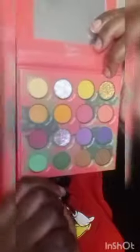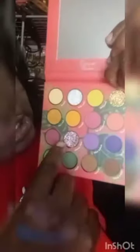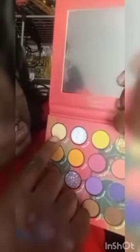I know the colors sometimes don't look like that when you open the packaging, but here they go. You have a couple of greens, a couple browns, a couple purples. You have this nice glitter right here, a multicolored purple glitter. You have this, I want to say it's not really a burgundy, maybe almost a mauve shade. You got a couple of pinks, a couple of orange right here. You have like a nude color. You have this nice holographic shade, a yellow, and then a gold.